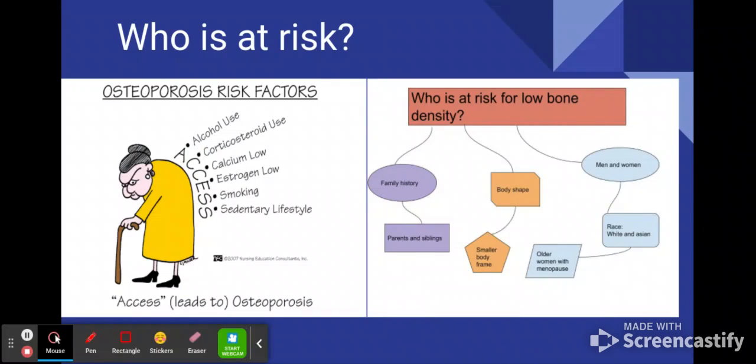Osteoporosis, or low bone density, affects men and women. However, white and Asian women, especially older women who are past menopause, are more at risk. You may ask what menopause is. Menopause is when women go 12 months, or a year, without a menstrual period. If someone in your family, parents or siblings, has had osteoporosis in the past or now, you have a higher risk also. If you have a smaller body frame, you are also at a higher risk.